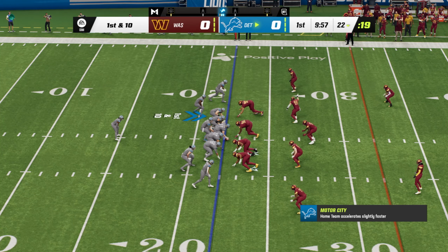Goff, a handoff here to Swift. And he'll be brought down, it looks like, right at the 40. A gain of 5, good enough for the first down. Swift split carries down the middle with Jamal Williams in 2021, but he's one of Detroit's busiest players in the passing game. He caught 62 passes, second on the team, and fourth among NFL running backs. His showing could convince the Lions to make him their RB1.